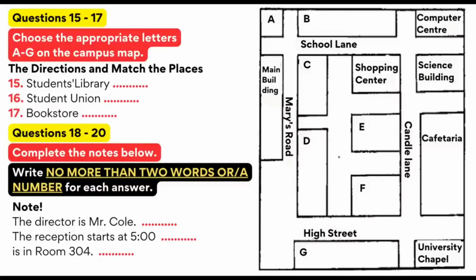Then we turn right and get into Candle Lane. There is a big shopping centre directly on the corner, and the science building is on the left-hand side. As we go down Candle Lane, past the shopping centre, we come to the school bookstore, which has a good reputation. All necessary course books can be bought there. Not the one next to the shopping centre, but the one after that, on the high street. Opposite the bookstore, there is the sports centre, which takes up the whole block between Mary's Road and Candle Lane on the high street. Finally, we circle back to the main building.